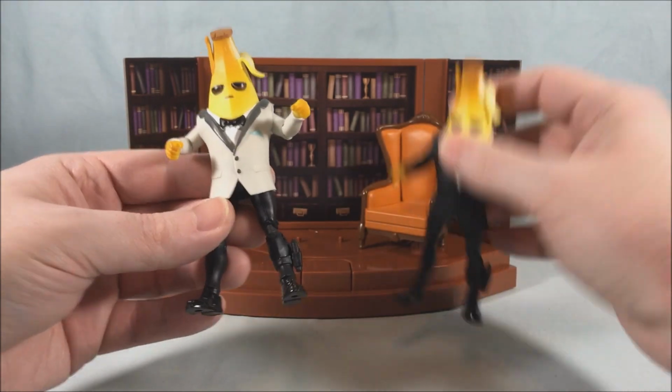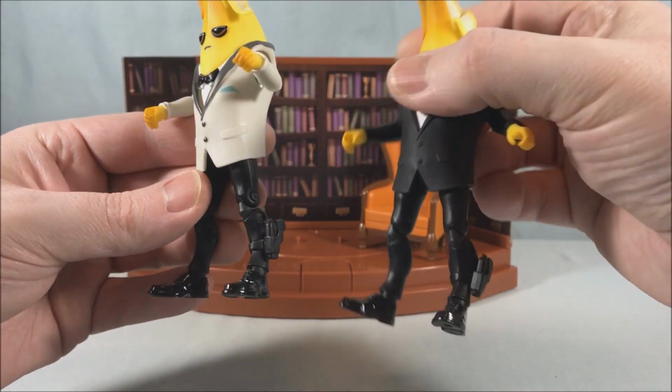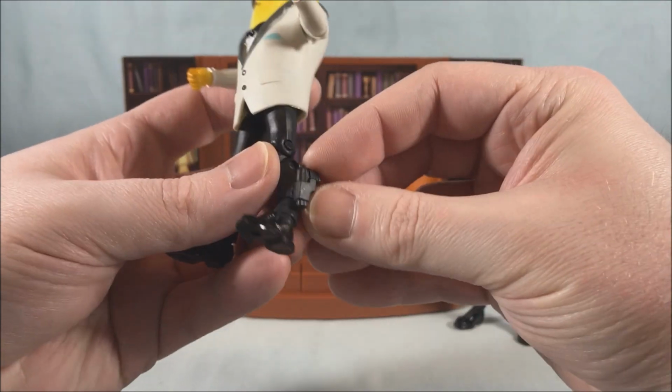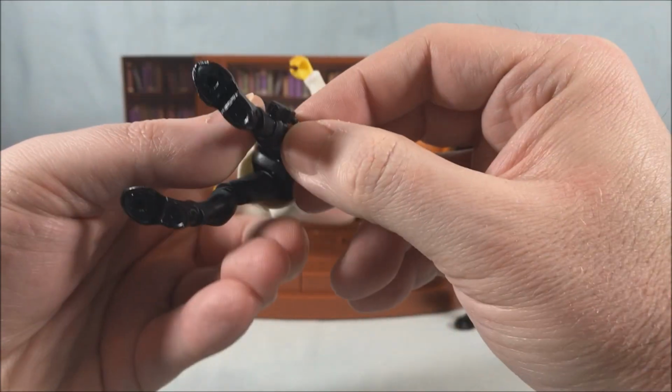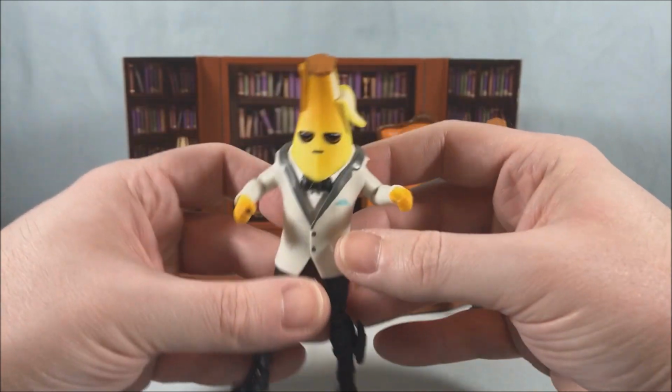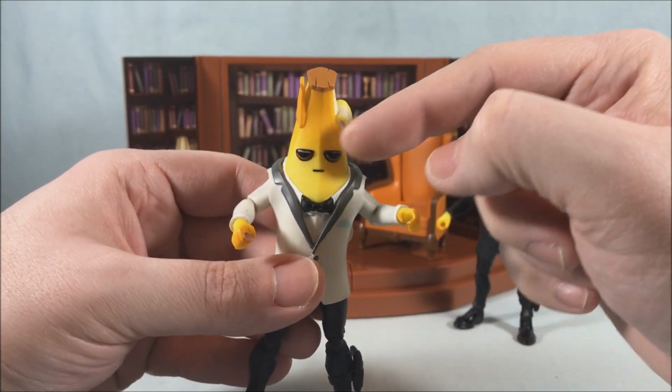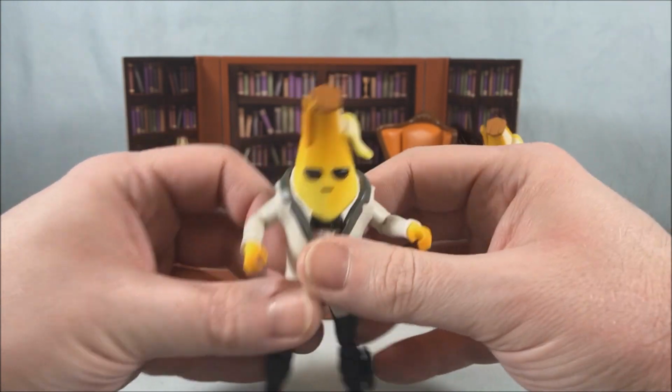From the waist down, I believe they are identical. They even have the same little gun holster on the ankle there, and I don't believe you can remove that. I think that's just for effect, yeah. But otherwise, they look pretty good. I like the eyes being kind of narrowed. I think that looks really cool.